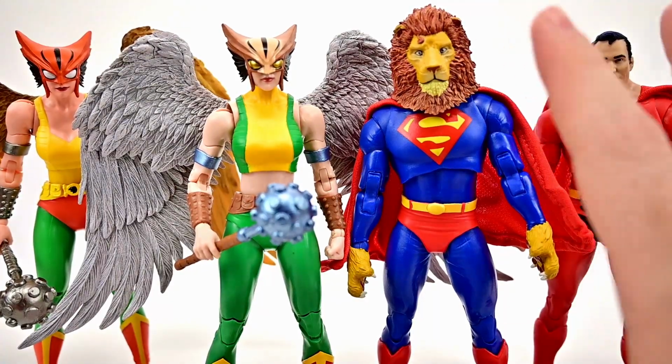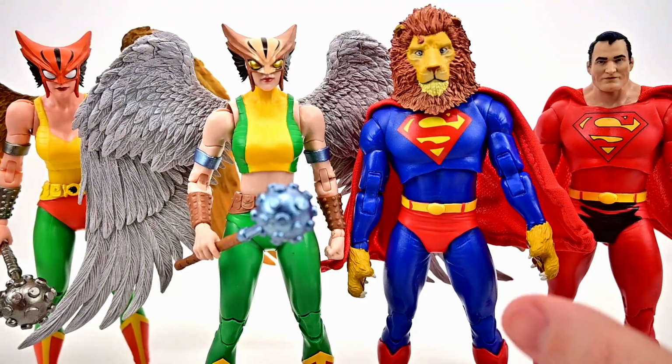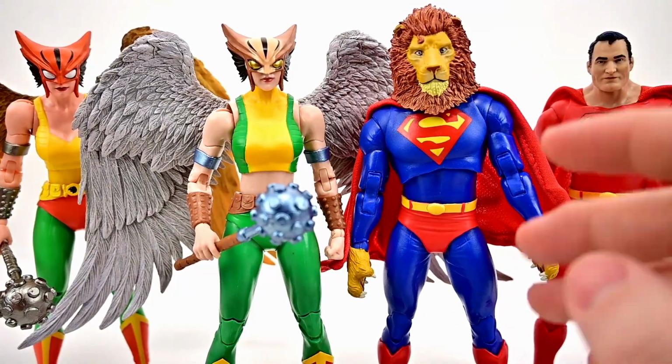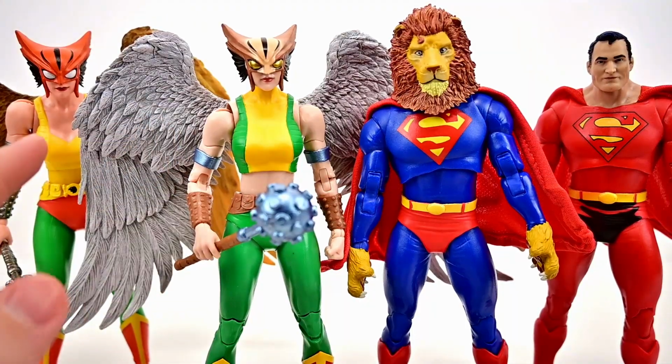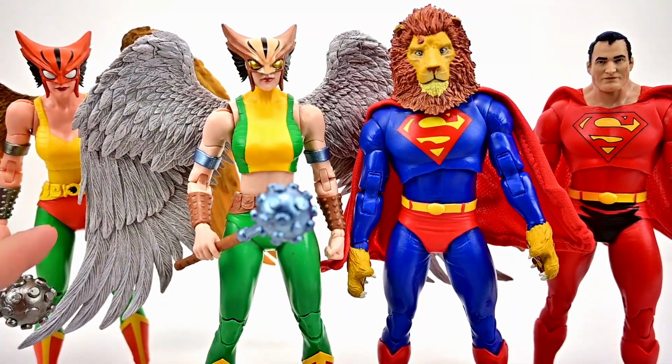I love, of course, having the Superman, which is weird and definitely not a necessary figure, just weird with all the different head design stuff coming from that comic. But the Hawkgirls are pretty cool, especially the Modern and Classic, especially the Classic, because that's the design of Hawkgirl I grew up with. So really nice to have her and everything. So really cool to have both these figures added to the collection.